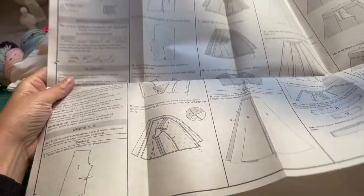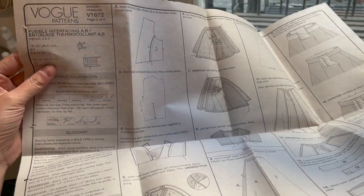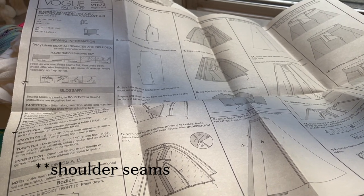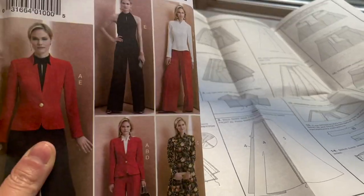My order of operations, I think, is going to be like this. So I'm going to be following the pattern of the wrap dress, or the faux wrap dress, for the most part, until I get to where I would need to do something about the collar and the side seams on the mashup pattern, the suit jacket pattern.